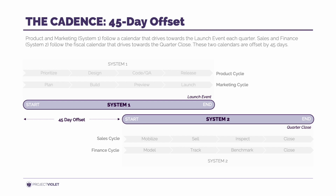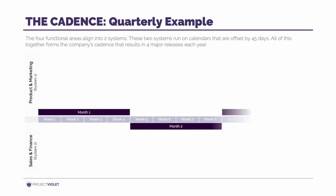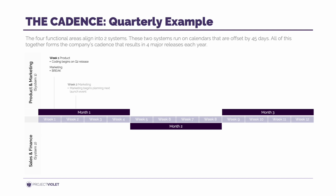But let's take a closer look at how these 2 systems actually interact together. We'll outline how this looks within one quarter, kicking off with Q2 of the product and marketing calendar. In month 1, product is busy coding for their Q2 release. Marketing begins planning the next launch event, knowing what has been prioritized in the backlog. On the sales side, they're working hard to close new prospects, leveraging the previous launch event in Q1.